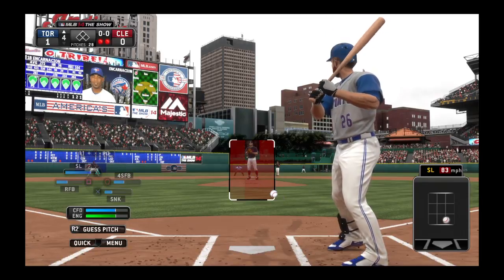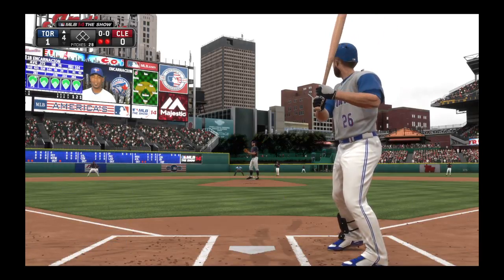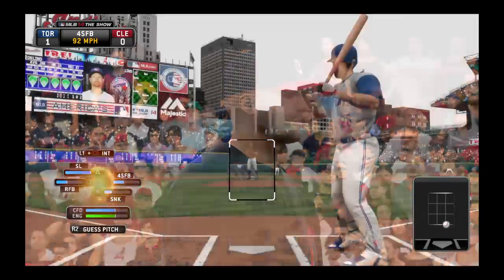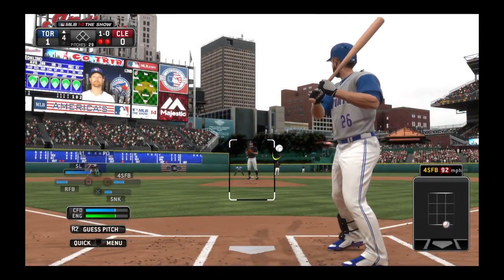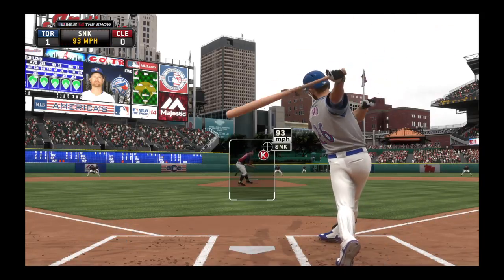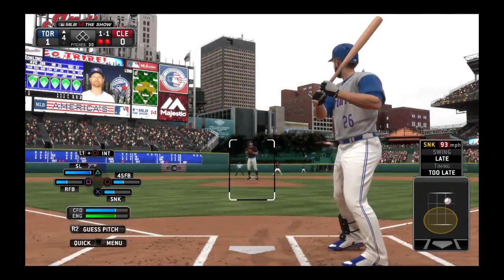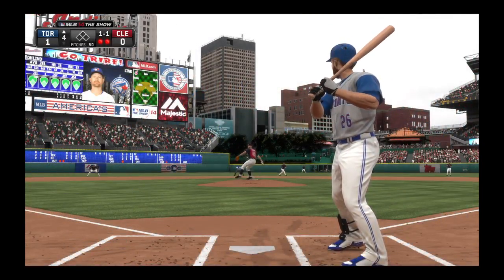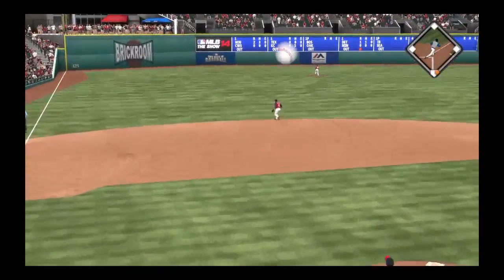Adam Lind will stride in again. He struck out swinging his first time. Now a fastball a bit too low here. It's ball one. Oh, pretty healthy hack that time. It's 1-1. Doing a good job right there of tying him up inside. Got in on his hands that time before he could get that barrel through the zone.